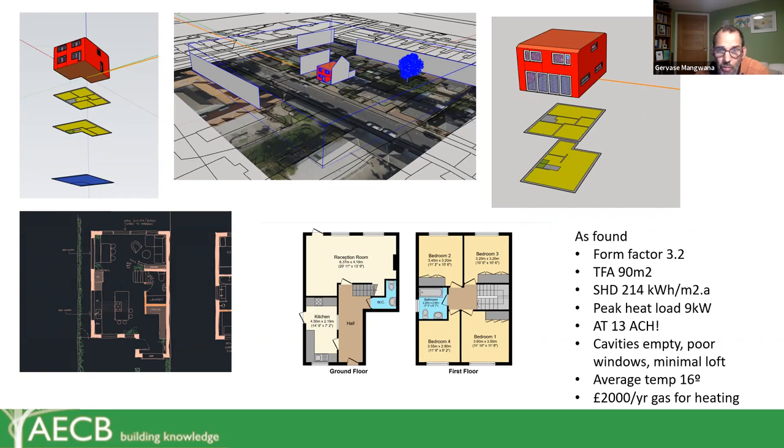The air tightness: I did a little air test while I was there, much as I've done for your pavilion. It's a very, very leaky place, with visible gaps down the windows and a timber ceiling, which was very leaky. The cavities hadn't been filled, unusually, and there was very little insulation in the loft.